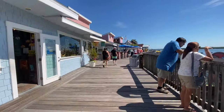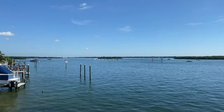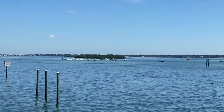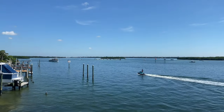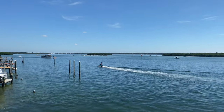But also there's a pretty famous sandbar just off of John's Pass. While we're not going out there today, I did want to show you the sandbar. So it's not as busy as it does get, even though there are a lot of boats out there. So that is what we are looking at. That becomes quite a party. Not a super long boat ride. There's a bunch of ways to get there.